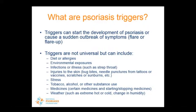So what exactly are some triggers that we know about? There are a myriad of them, some that you can see on the screen here, but the point to keep in mind is that triggers are not universal. This means that what may be a trigger for one person's psoriasis may not be a trigger for another person.